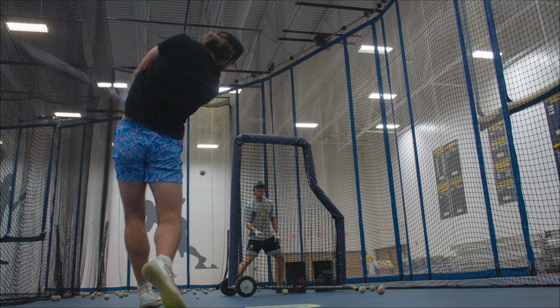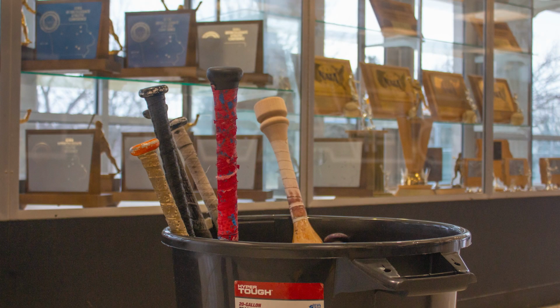And then from there we distinguish if they're usable or not, and then we separate piles, and one pile will go to the recycling, and the other one will find homes in those underfunded programs.